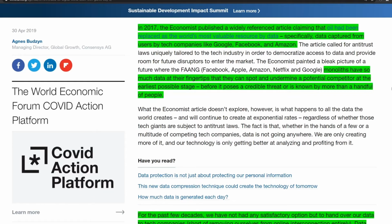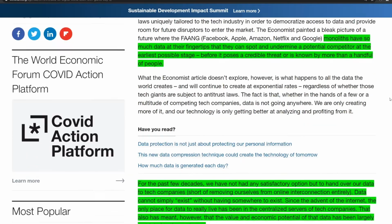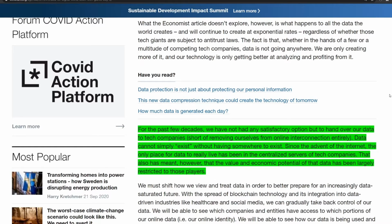Monoliths have so much data at their fingertips that they can spot and undermine a potential competitor at the earliest possible stage, before it poses a credible threat or is known by more than a handful of people. For the past few decades, we have not had any satisfactory option but to hand over our data to tech companies, short of removing ourselves from online interconnection entirely.